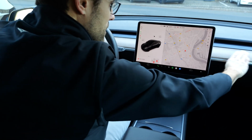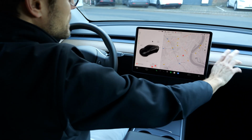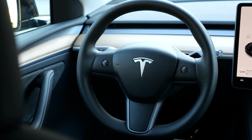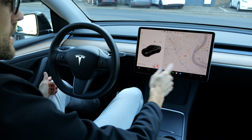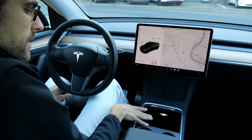I really love the matte wood here, but there's no combination of the matte wood and the white interior. That would be, I think, pretty cool indeed. Steering wheel here, very small indeed. And then you have, of course, everything in the screen here, also the climate control in the lower part. And then here you have 2 inductive chargers and more space than here in that middle console.